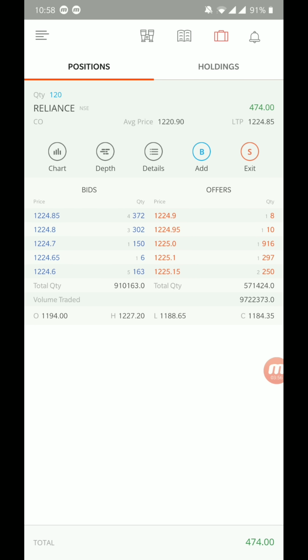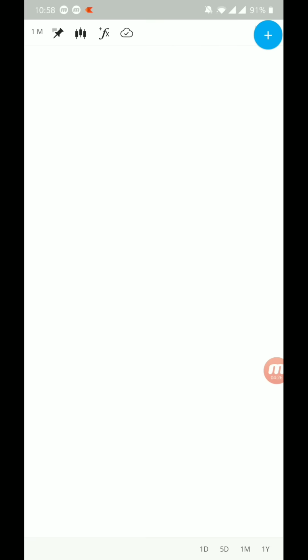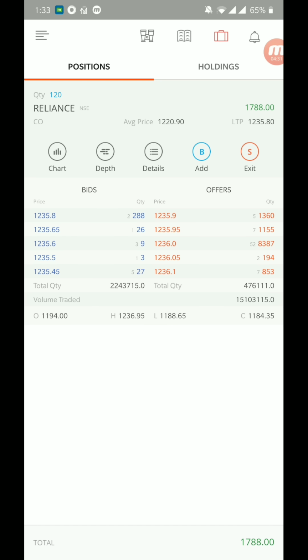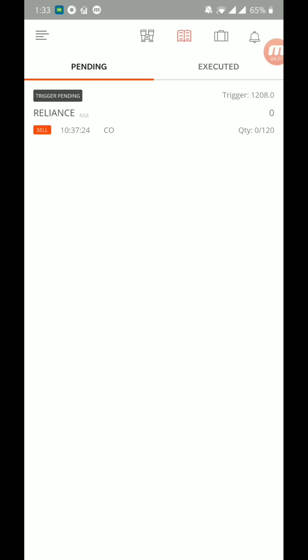For now it has come a bit down. Oh, it has gone up to 1227.20. We didn't see that. Our target was 1224.60 or 1225. It is well above our target itself. It went up to 1227, so almost half a percentage movement was there already in this particular stock. If you see, the stock price has gone to 1235.36, so I'm just exiting this.